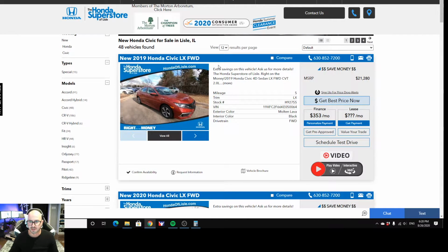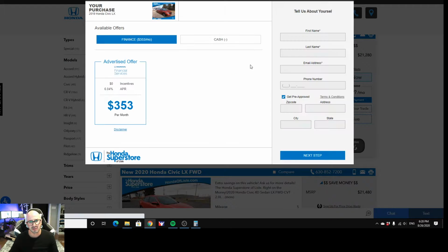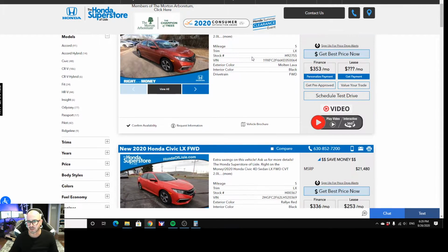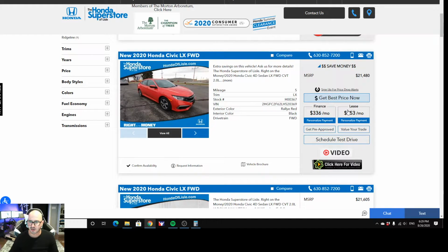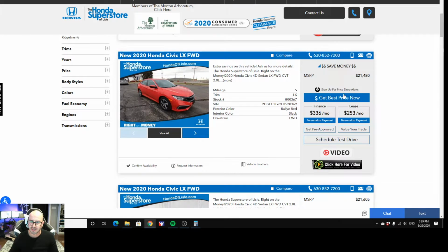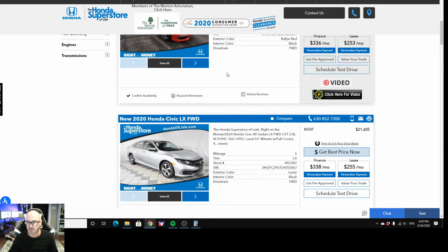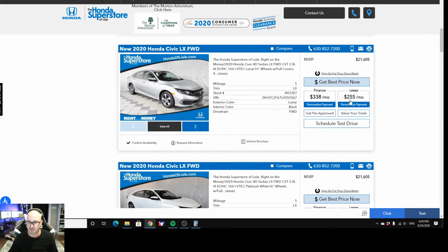So what do we see here? We see finance, lease, question mark, and if you click here, somehow it leads you to finance, not lease, for 6%, 0.4 APR, which is crazy, but that doesn't really answer our question. Then we see this car, lease $253. The MSRP is $21,480, which is slightly higher than this. So again, that kind of shows you it's around the same price, that's the same deal. They're writing here extra savings on this vehicle, ask us for more details. Doesn't really seem like there is that much extra savings. This one costs a little bit more, the lease goes a little bit more.